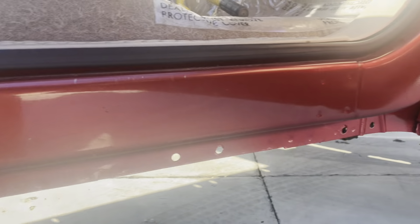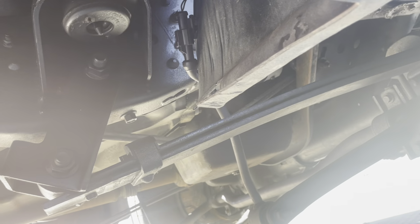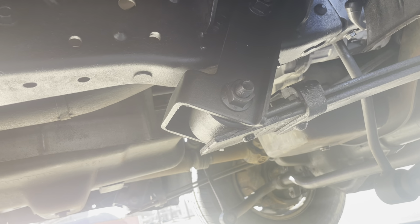Again, super clean. Next up, let's go to the frame. I believe the frame has been undercoated at some point, although it is in very good shape and is super solid all the way through with no concerning things to worry about. The only undercarriage concerning thing that I was going to tell you about is the inner rocker.